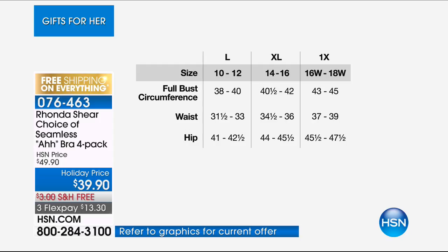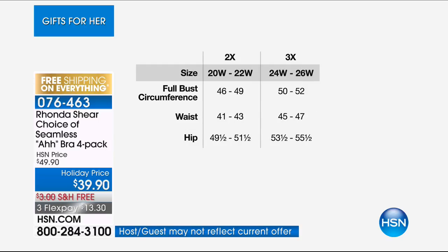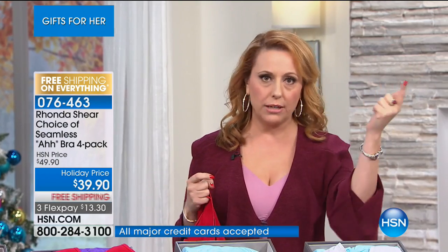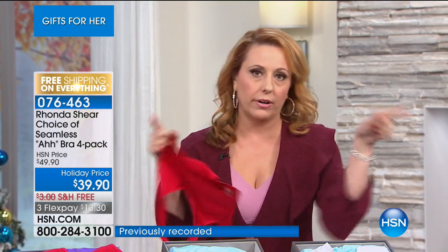If you're 14, 16, get extra large, or a 1X, it's a 16 to 18 women's, and then 2X, 20 to 22 women's, and 24 to 26 women's, get a 3X. So it's not like you're going into a store where you have to do trigonometry to buy a bra. Right. I'm a triple G minus the 44, whatever, to the highest power.